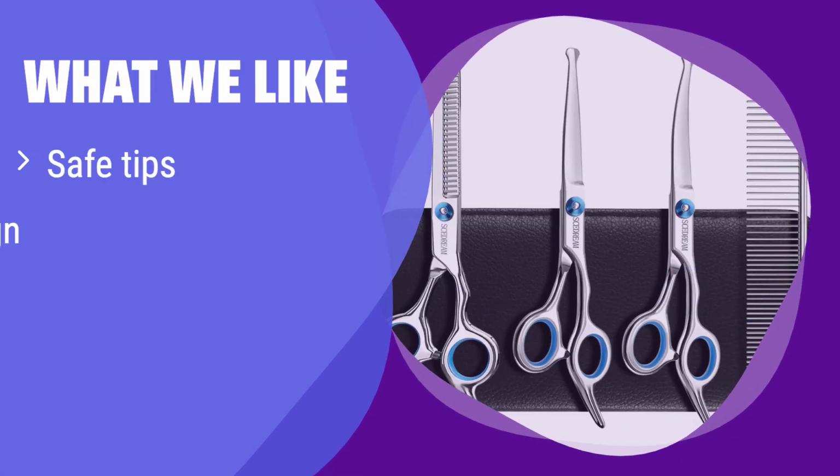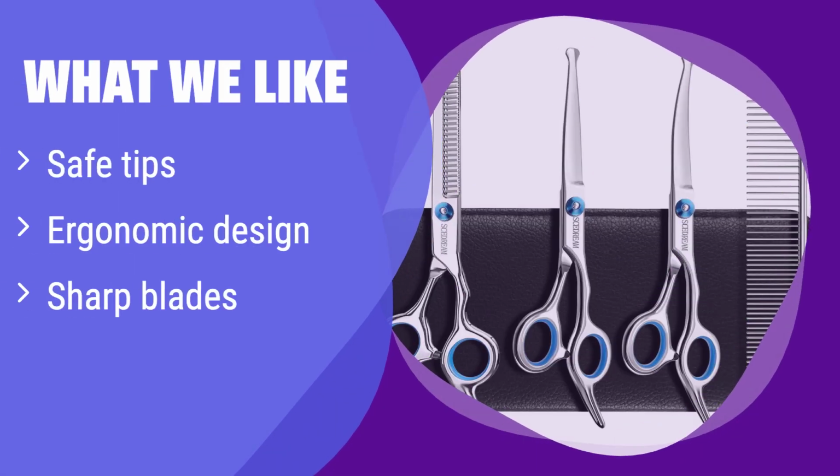What we like? This grooming kit prioritizes safety with its rounded tips, perfect for sensitive areas. The ergonomic design ensures comfortable handling, and the sharp blades provide a clean cut. If you're a beginner looking for a safe and easy-to-use kit, this one's for you.